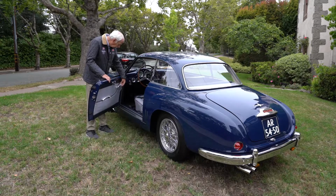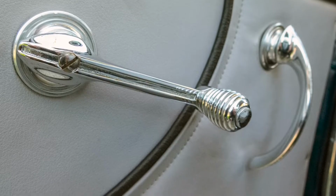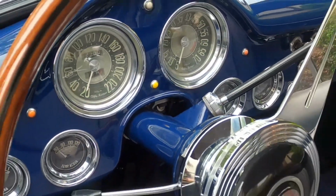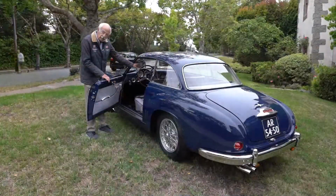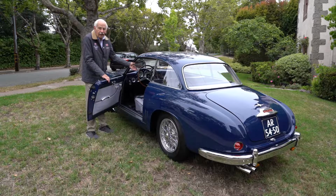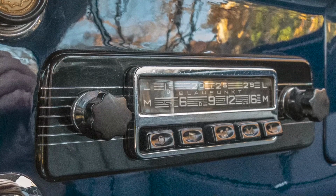Interesting are these window winders, the great beehives at the end, and the big steering wheel, all of the gauges in place, and that great 5-speed column shifter, one of very few ever made. Going farther over to the center, you see that it has an ashtray and a cigarette lighter. It's Italian, what do you expect? And its original Blaupunkt radio.